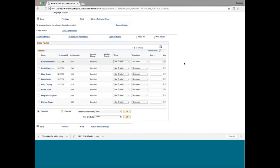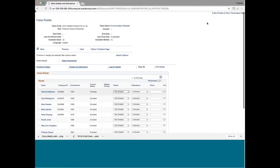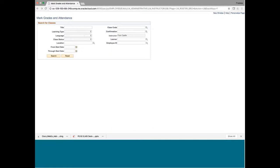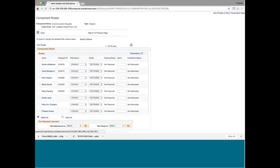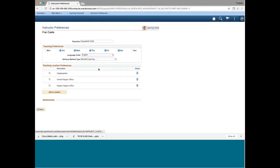Can that permission be granted to instructors? Yes, if you want, you can give it. Thank you. So that's again PeopleSoft security, right? If you want to give the access to any role, you can give the access. Excellent, thank you.